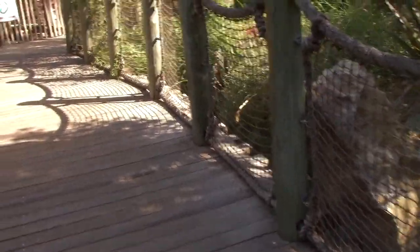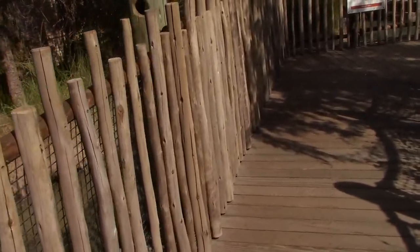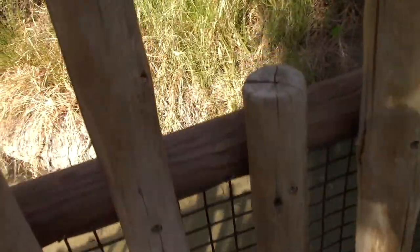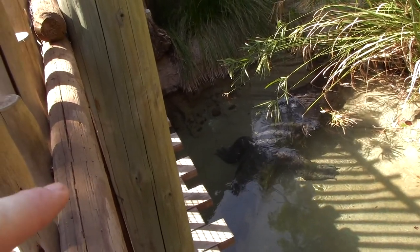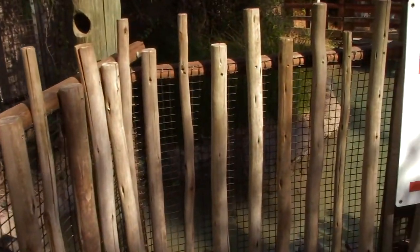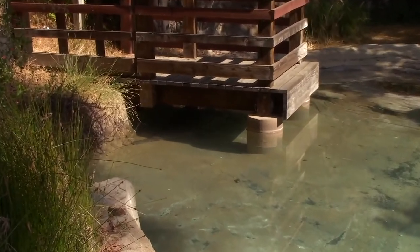Little tiny finches flying around. Got the tomistomas. There's a small one and a big one. I think the big one's over here on this side. Oh, there it is, right there. It's causing some bubbles right over there. That's the big one right there. One time I saw it underneath this right here, but there's a small one right over here as well.